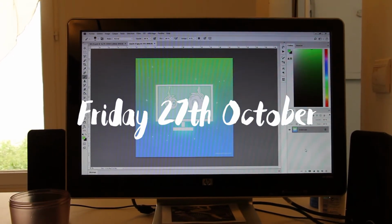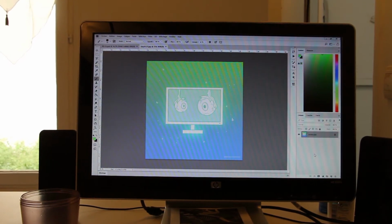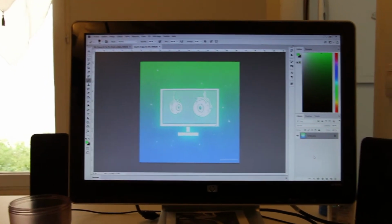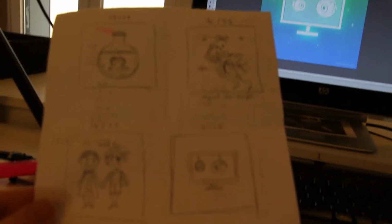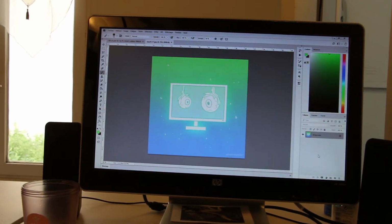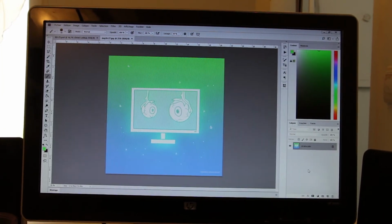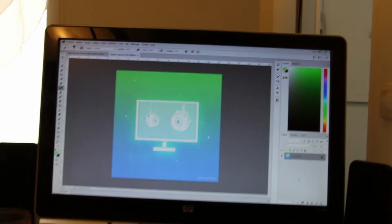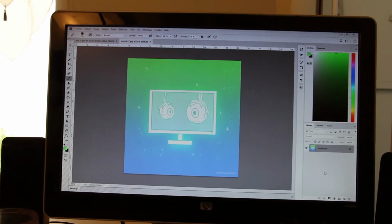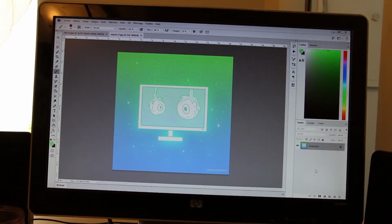Hello everyone, it's Friday and I started the day by drawing my Create a Day doodle. So the themes that I had to combine were Halloween movie and eyeballs. I don't really watch Halloween movies, so I just made sort of two eyeballs in a screen, and that can be sort of a new movie.